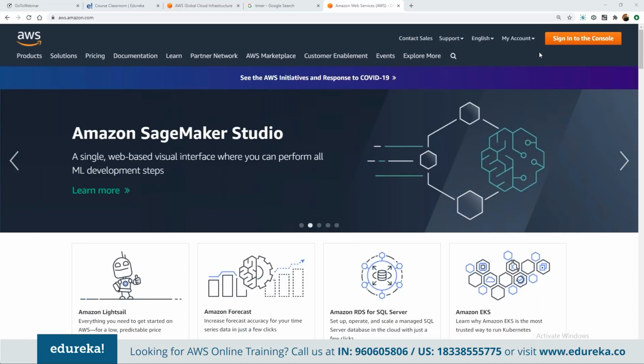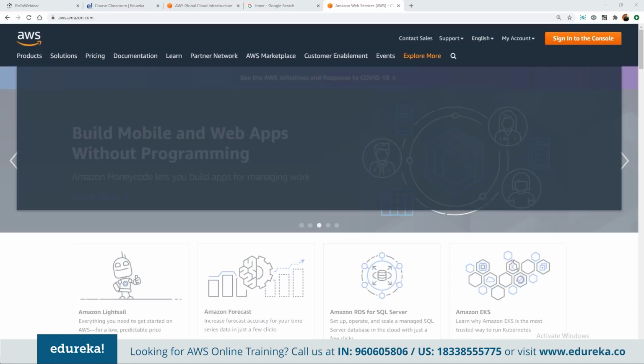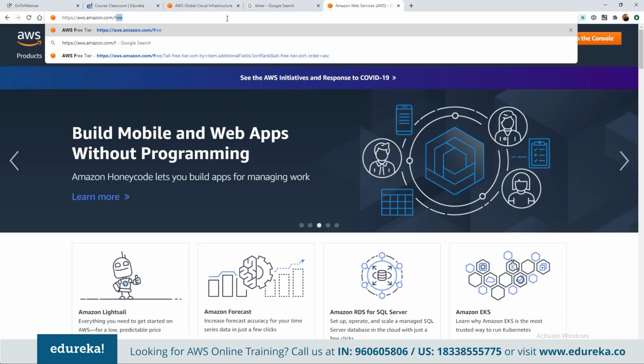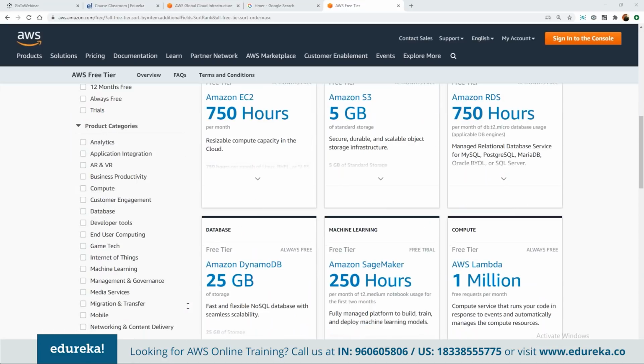AWS offers us multiple free tier services, and we can use this link for getting to know what all the different services available under free tier are. So basically in free tier, we get access to multiple services by AWS. Now, when we talk about free tier, we know that we get selective services under limitation. For example, when we are deploying an EC2 instance, we get 750 hours of free tier usage. That means we can deploy one server in a given month free of cost. Same way for S3, and all the other services that we can explore from the given link.